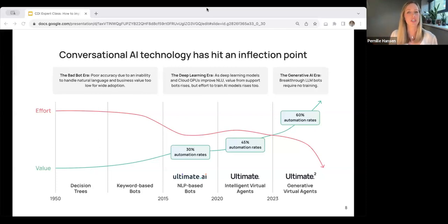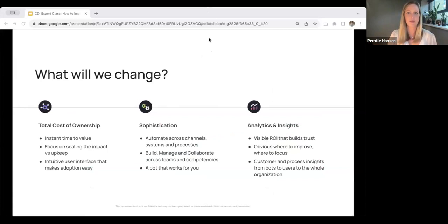So the bots using generative AI require no training, and combined with this existing technology can achieve up to 60% automation rates. So in short, we're finally seeing automation rates increase, but the effort required to achieve this dramatically decrease. And moving forward, these are some of the key changes that we'll be making to our product in this era.